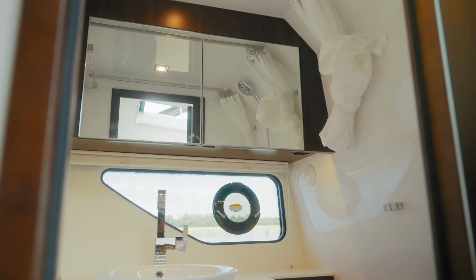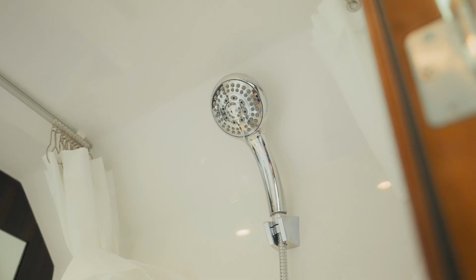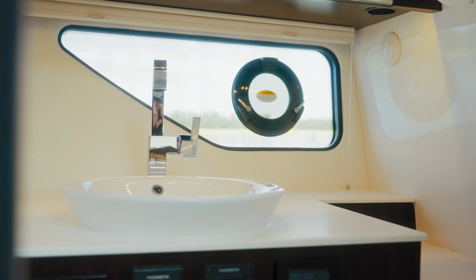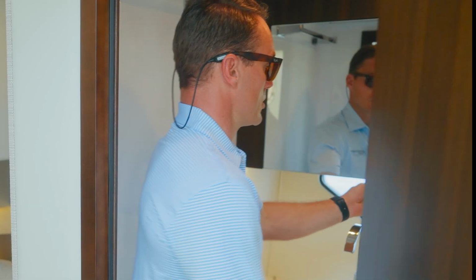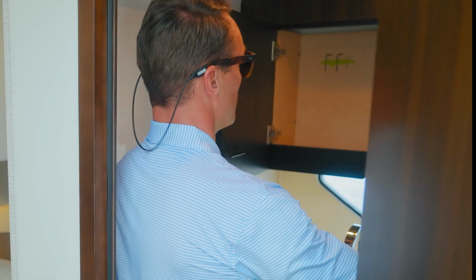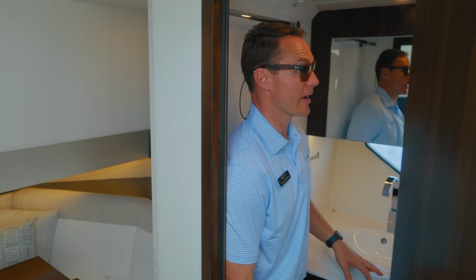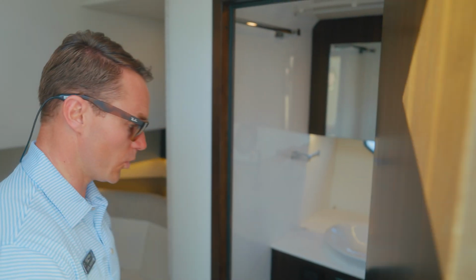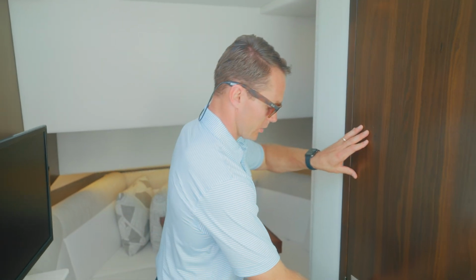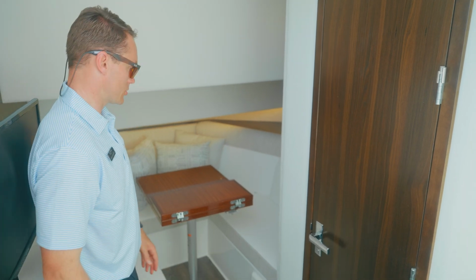Really nice head area. It's a wet head with a shower wand, porcelain toilet. We have a deep vessel sink, Corian countertop. Of course, the floor is drained. Cabinetry, storage behind the mirrors here. Good lighting, natural light from the side windows and overhead lighting as well. And you'll notice all the woodwork is really well done and looks really sharp also.